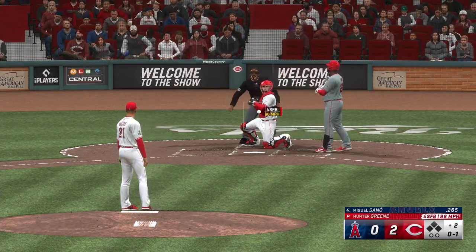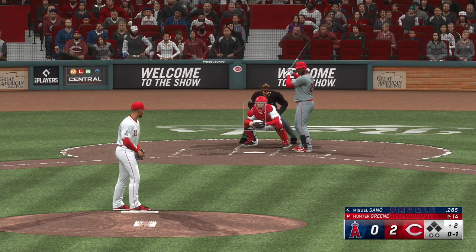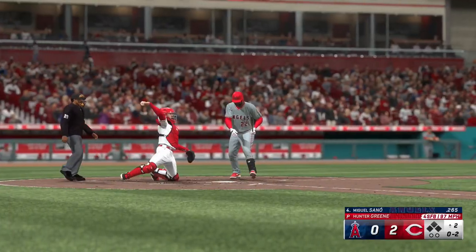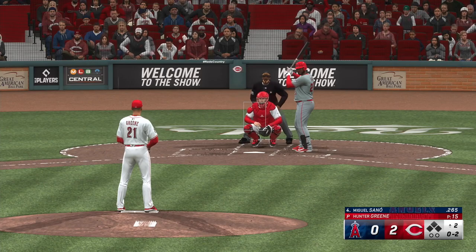Pitches in there. Strike one. Sano, in his eighth season, 30 years old now. He joined the team as a free agent. That one finds the zone. That is strike two. I understand you want to try to gauge that guy's fastball, but you also have to be aggressive and ready to hit in your zone.